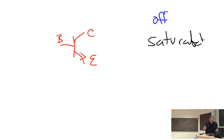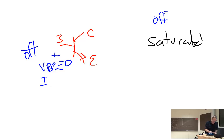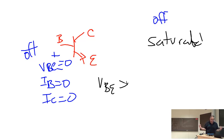In off mode, what I'm going to do is create a VBE of zero. That's off mode. No current, so IB is going to be zero, which makes IC equal to zero, and the transistor is off. The second one is we're going to make VBE greater than some parameter called VBE saturated.